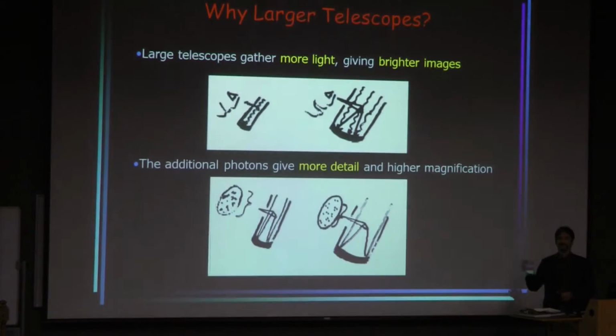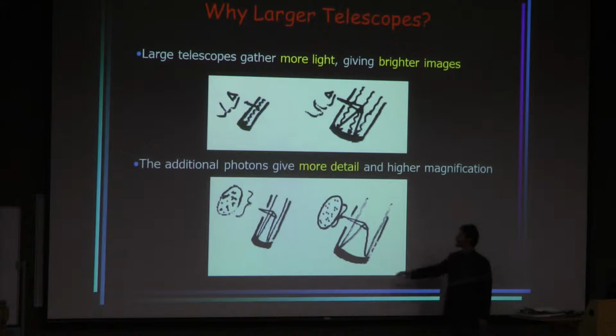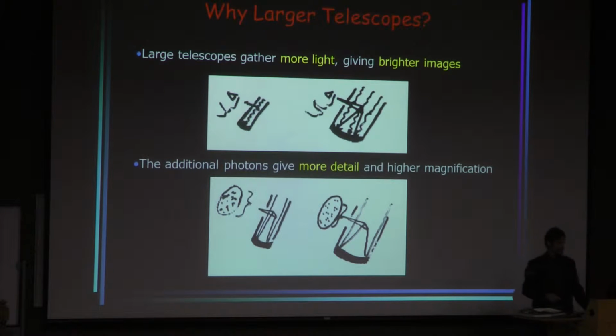It's not really a controlled experiment because maybe it just has better data work, but who knows. But I like to think it's actually because it's seeing a brighter image there. And not just a brighter image, but actually a more detailed image. When you go to a larger telescope, you're seeing a brighter and more detailed image, and those two facts are actually connected to each other.